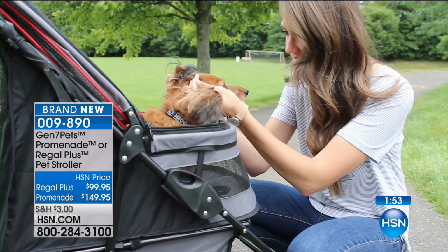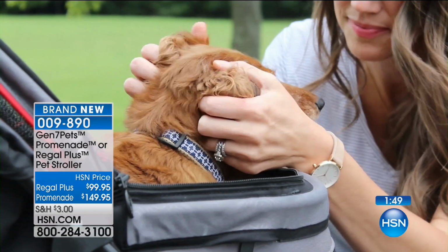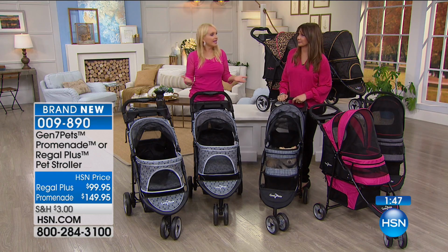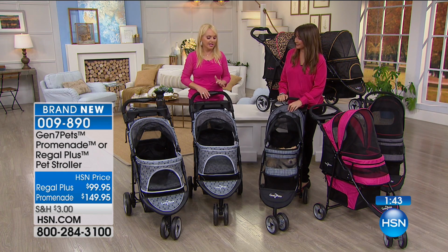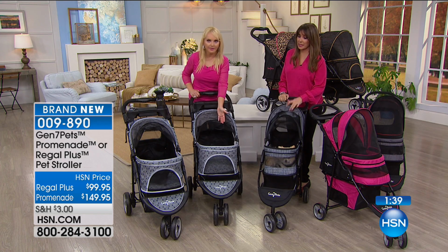They're part of the family. They want to go where you go. And this is a more convenient way to be able to take them safely. And this is just such great quality for this price point. Really, really amazing. And the fact that you can hold up to 50 pounds and do 2 at the same time.